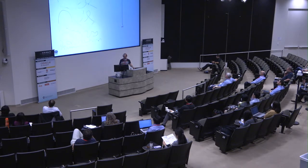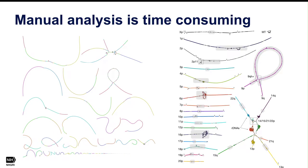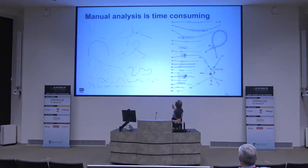So for the human genome that we finished, the first T2T genome, we did this manually, but manual analysis is time consuming, right? So you start with a graph like this. This is the full human genome. And then you have to manually go through it and organize it to look like this. So we figured out which chromosome pieces are which. There's these regions which are marked with these triangles, and there's a specific sequence context that the PacBio or HiFi reads don't seem to sequence.